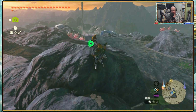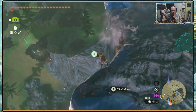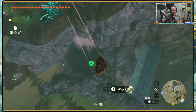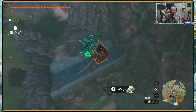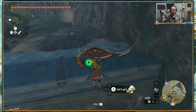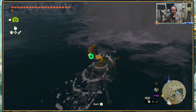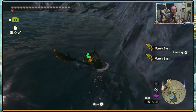Right, so yeah, simply we follow the water down. Because we got the Zora tunic now, we can always just get back up again. And we're looking for a secret entrance behind a waterfall. So it doesn't look to be... I didn't know it was automatic. So it's not there. So this is also clean. Is it because I'm flying? Wait, are you hardy Hyrulean bass? Come here. That one looks big. No, they're just Hyrule bass. Bass.